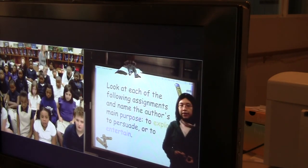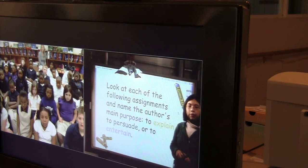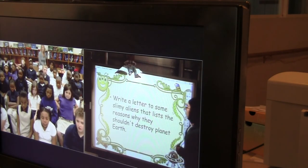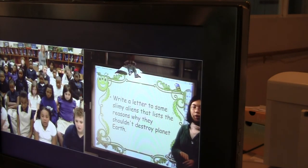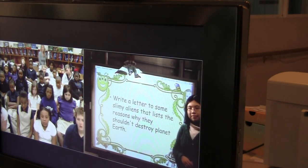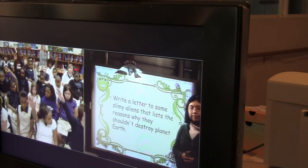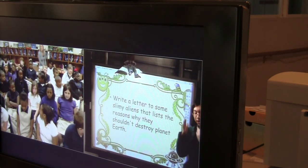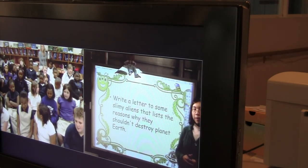Here's a little activity. Take a look at each of the following assignments and name the author's main purpose: to explain, to persuade, or to entertain. Write a letter to some slimy aliens that lists the reasons why they shouldn't destroy planet Earth. What is the purpose? Okay. Lots of people would die. But what's the purpose? What are we trying to do here? Is it to persuade, to explain, or to entertain?